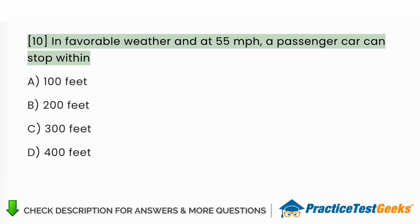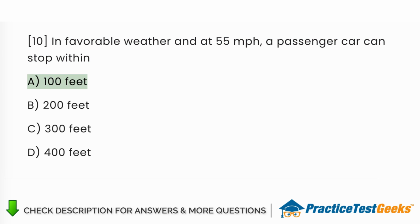In favorable weather and at 55 miles per hour, a passenger car can stop within A. 100 feet. B. 200 feet. C. 300 feet. D. 400 feet.